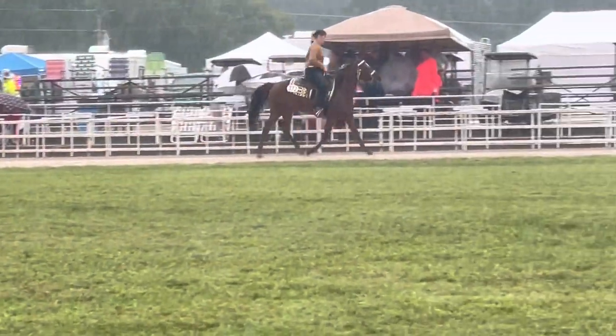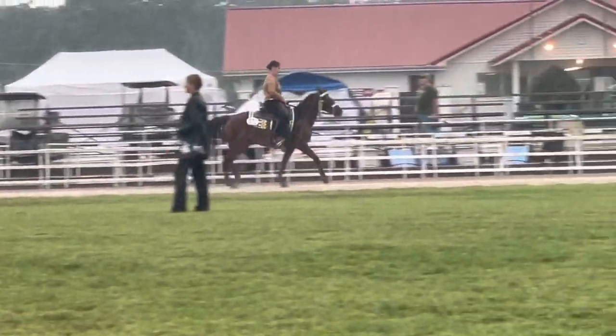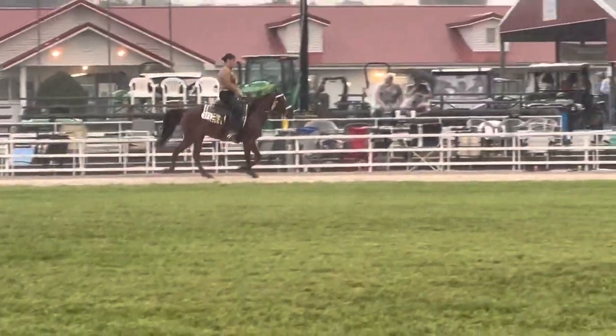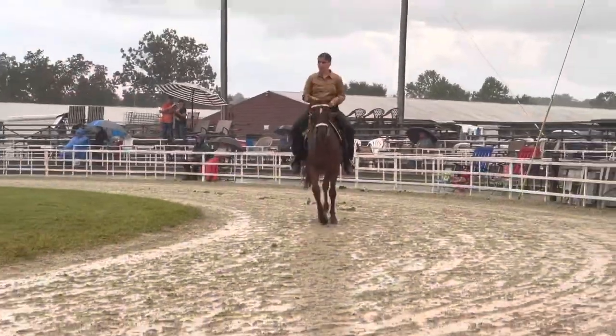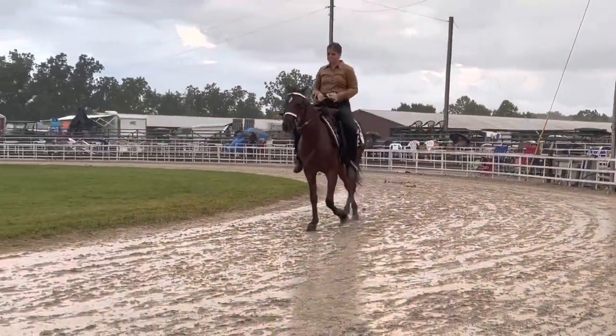A lot of the young two-year-old horses have never been ridden in these type of conditions, but me and Becca don't have much sense, and we've ridden our horses in every type of condition. So this is nothing new to Ozark.